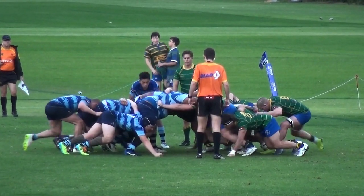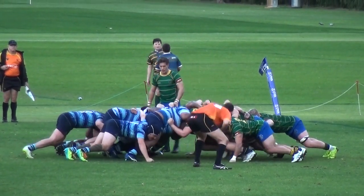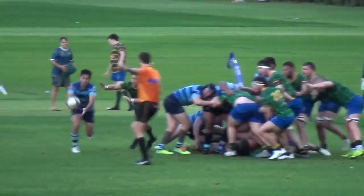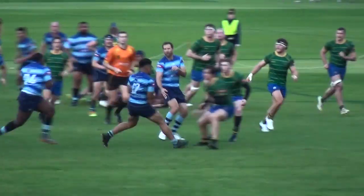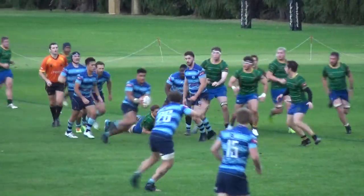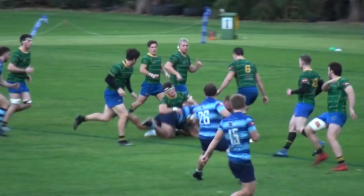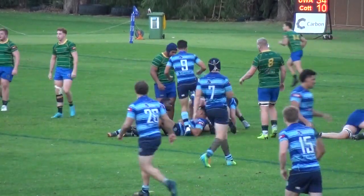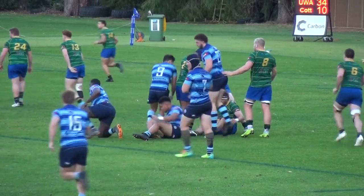They used to have Caleb Young, got poached by UWA to try win a title for themselves. They just need to fix this back line up a little bit. Grant here now gives it for Kamara, trying to put his mark on this game late in the piece. Fifi Tatovo. Penalty coming back Cottesloe. I think we're offside at the scrum.